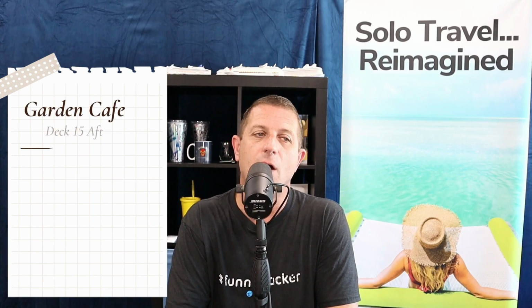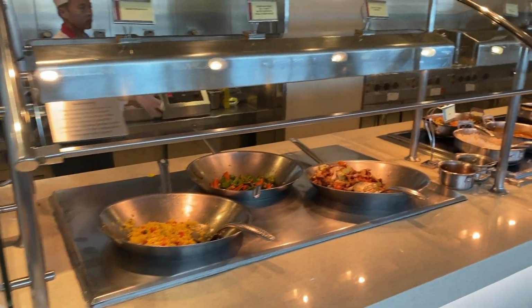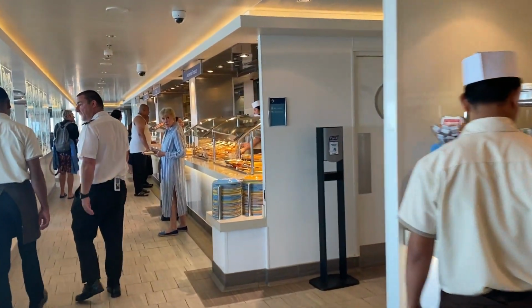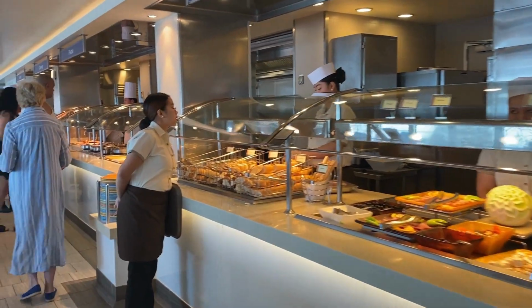So first, we're going to start with the Garden Cafe, which is the buffet on the NCL Getaway, located on deck 15 aft. Normally, on a ship this size, we really avoid the buffet. It's a ship that holds 4,500 people-ish, and usually it's just a mess, right? It's people cutting in line, touching things with their hands, coughing and sneezing.